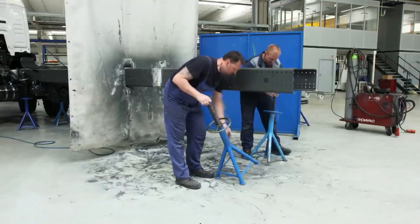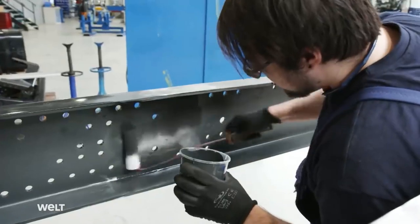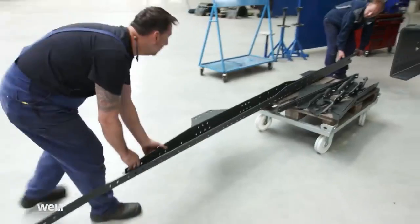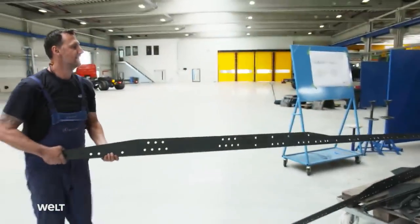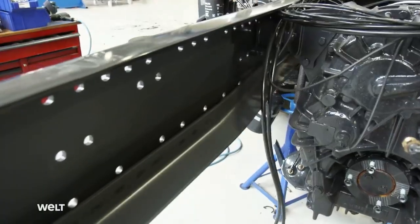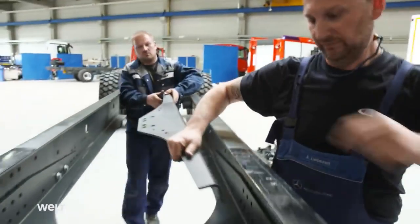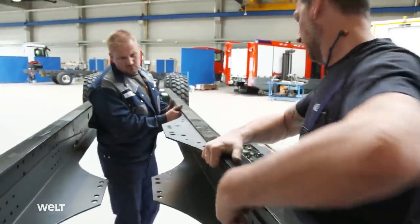Five hours later, the chassis is 2 meters longer. Including the residential cabin, the truck now weighs 27 tons. Consequently, 4 reinforcing brackets also have to be fitted. Each bracket is secured with more than 20 bolts.